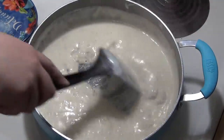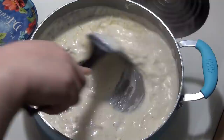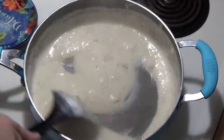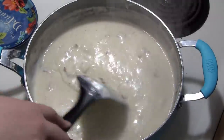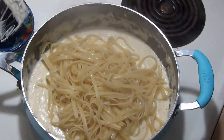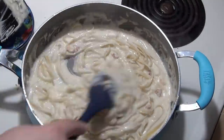Once the sauce had started to thicken, I added in about 3/4 of a cup of Parmesan cheese. You want to make sure you taste it for seasoning. I did not need to add more salt or pepper. Finally, I added in my cooked noodles and a little bit of the reserved pasta water and my shrimp, and that was all we had for dinner this night, and it was so delicious.